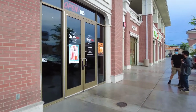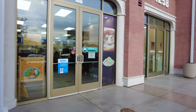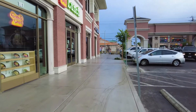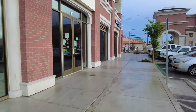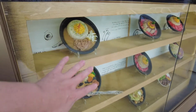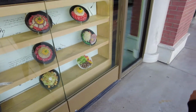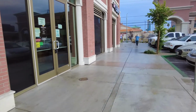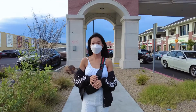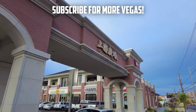This is one of my favorite bubble tea places here, Share Tea, which is a famous chain now. This is very Japanese style, where they show you what the food looks like, but it's plastic. There's a whole art to this, actually, making food look like plastic. Share Tea. This place is called Shanghai Plaza.